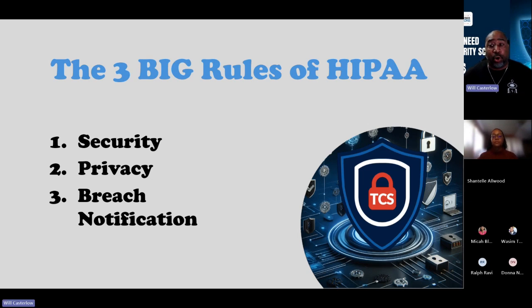Just as infection control measures include hand hygiene, sanitation, and isolation protocols, the HIPAA security rule requires a multi-phased approach to data security. This protects administrative safeguards like risk assessments, policies, training, and physical safeguards. We're talking security facilities and access controls. And then we're talking about technical safeguards. We're also looking at encryption, firewalls, and secure communication channels.